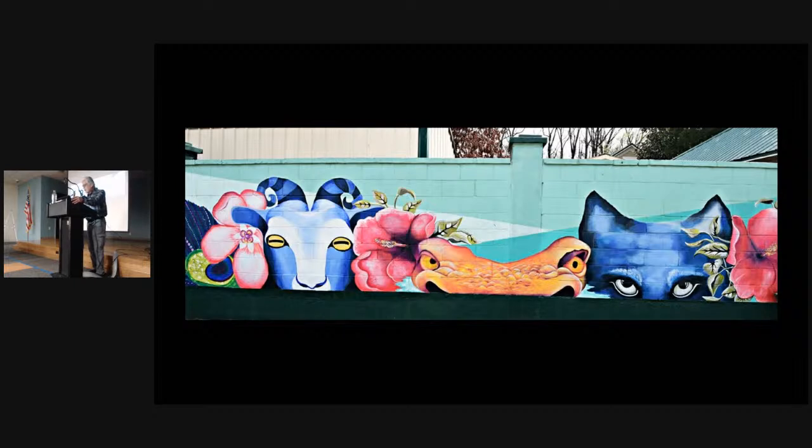And this traveling artist asked the owners of Alligator Farm if she would paint one of her murals along one of their walls. So as you can see, they must have discussed it, and the owners probably said, sure, as long as you include an alligator in this mural. So there's the alligator.